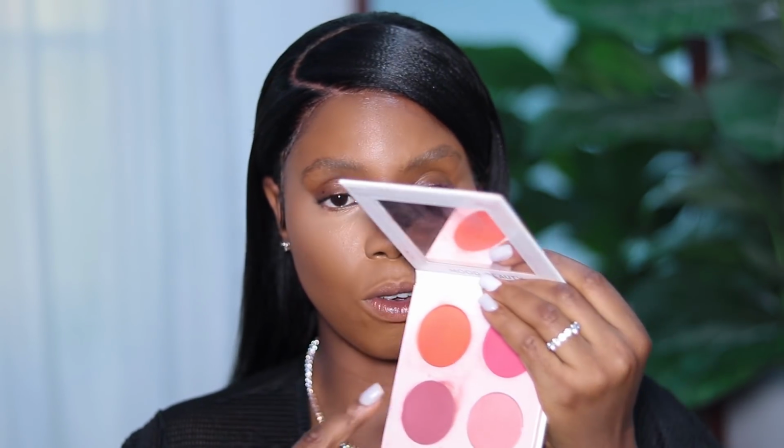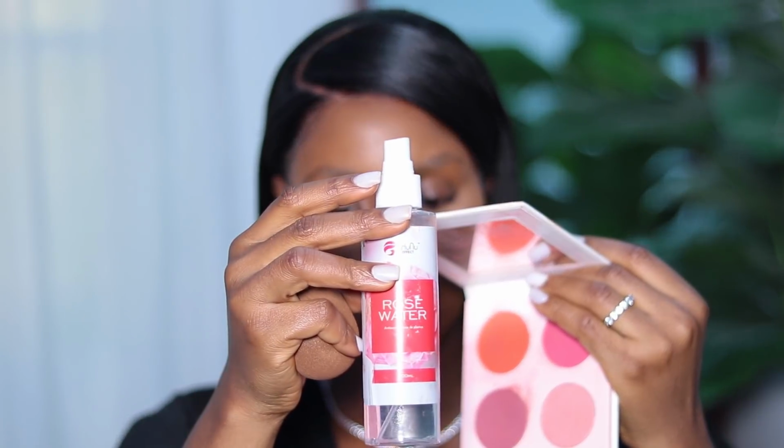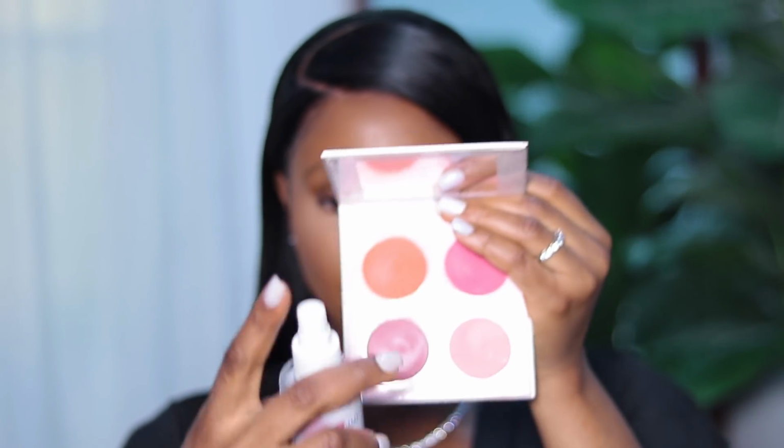I want to share with you a cream blush hack, okay? While doing your skin, before setting with any powders, pick up your beauty blender and take up a blush palette of your choice. Spritz a setting spray of your choice. I'm using rose water.